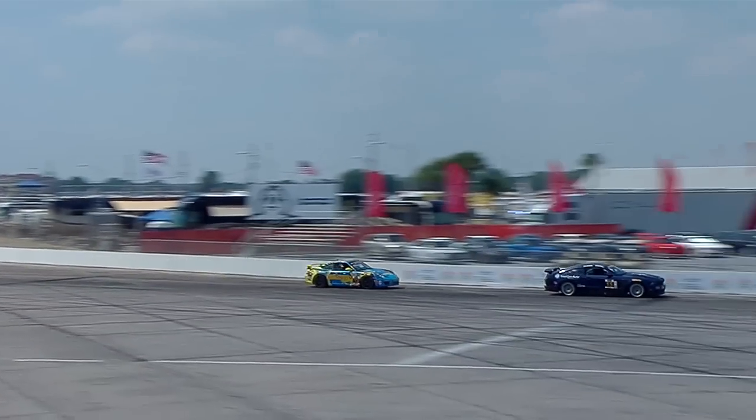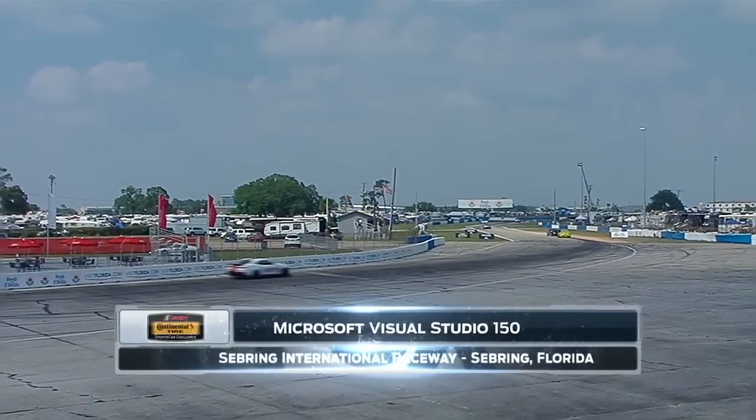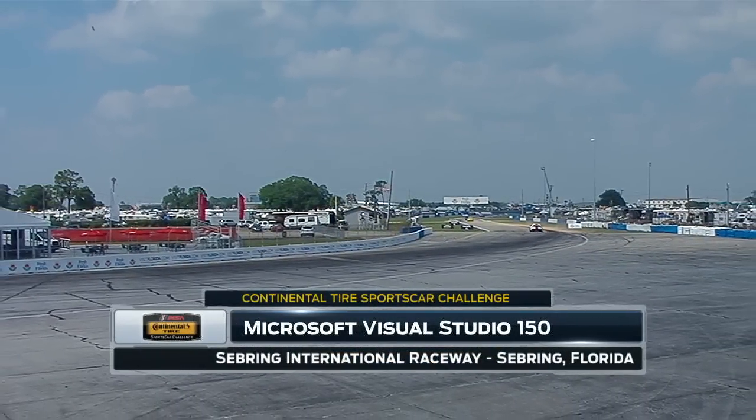Back to the front. Billy Johnson with Matt Plum all over him, battling for third place. The two Camaros of Matt Bell and Andrew Davis out front.